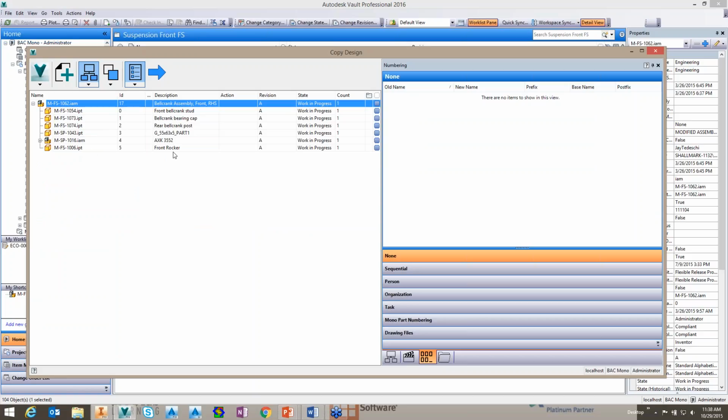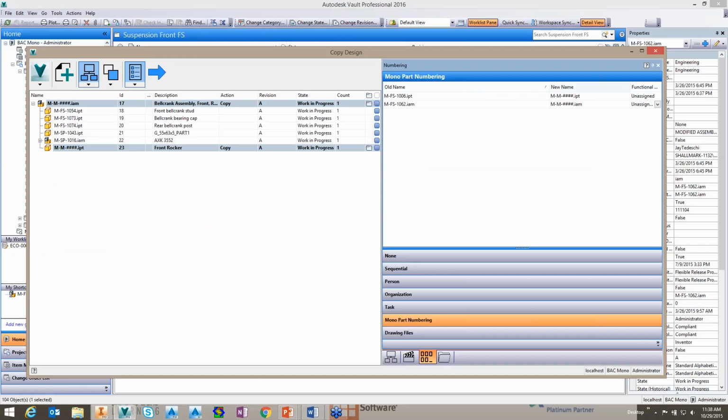I can see the description here that's been put in from the part level, and I can simply copy those. It's going to make a brand new part file for me. If I stretch this over, we'll take a look at what we have. This is the old name. You see these pound signs here? That's the new incremented number that's going to be assigned to this part. So I'm not having to look up a sheet of paper or a booklet or notebook to find out what my next available number is. Vault's going to handle that for me.